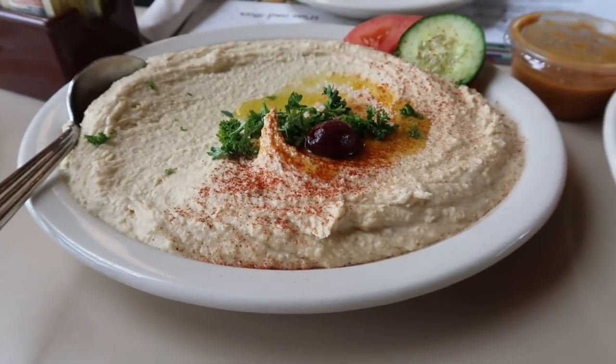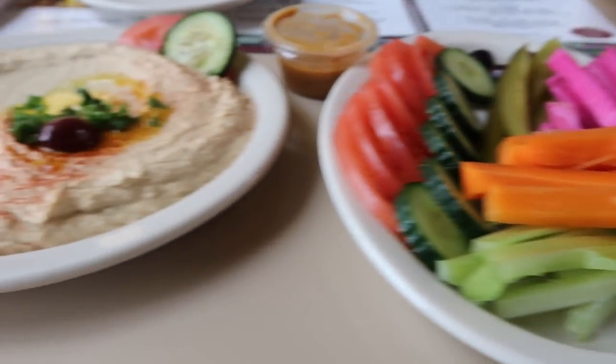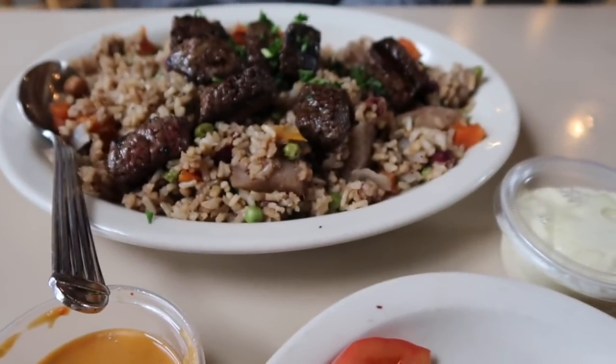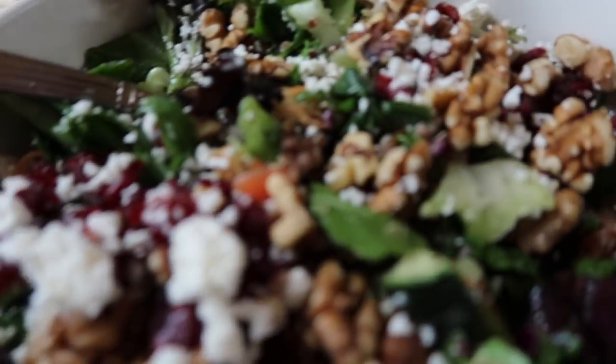Little dinner here at Aladdin's. Some fresh hummus and veggies and pita. My favorite salad, the cranberry walnut salad, and Mark got some kind of jasmine rice or something, shish kebab. It's really good. Eating healthy tonight.